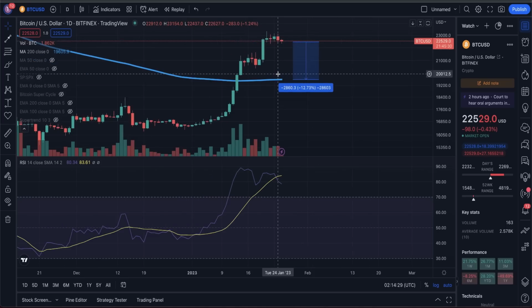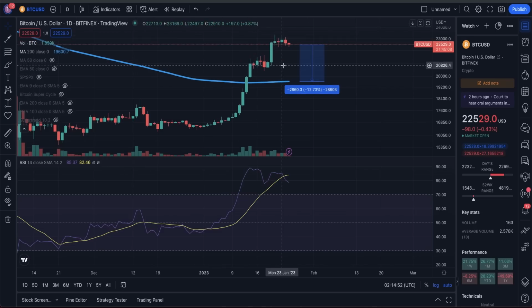A 13% move would line up with a lot of important price levels, as well as just being a big fat psychological number that people are attracted to because we've got our lizard brains engaged all the time. So that would be a very interesting point if you're looking to buy a pullback, put those limit orders in at 20 or just below 20K around the 200-day simple moving average.